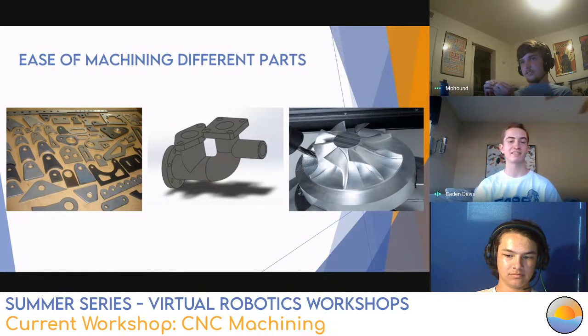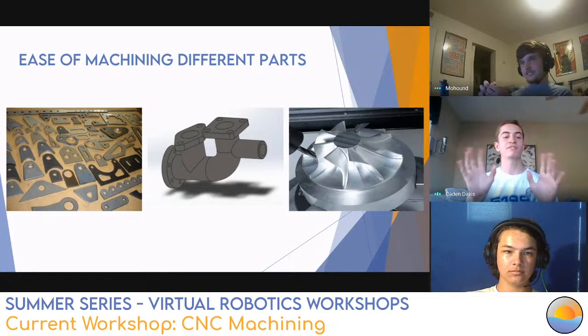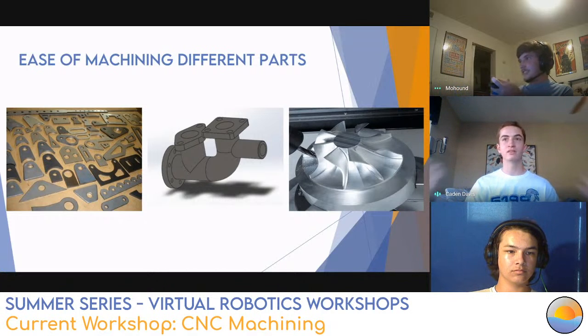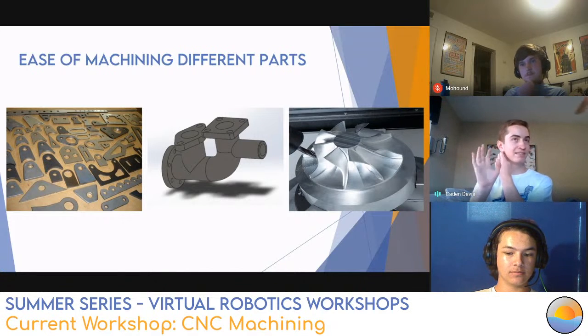This expands on something we talked about earlier, the ease of machining different parts. The parts you see on the left here are the perfect parts for a typical CNC router. A standard CNC router that would be accessible to robotics teams without hundreds of thousands of dollars is called a 3-axis router. They move X, Y, and Z, and that's it. So they are really good at making simple geometries, very good at parts that have 2 flat surfaces. So just basically flat parts for the most part.